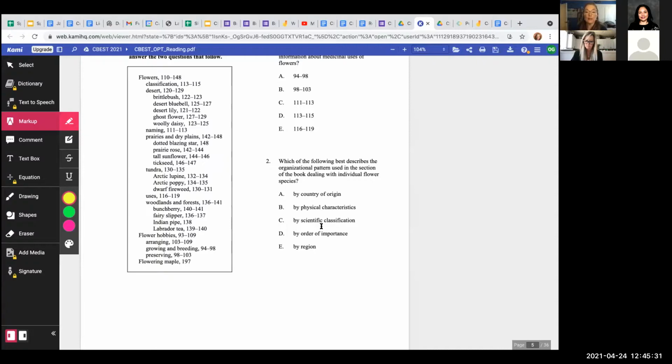By scientific classification, well, that would be by the names of flowers. These are not organized by their names. By order of importance, no, right? By region, right? A desert is a region, a prairie is a region, a tundra is a region, woodland is a region. So the answer there is E.